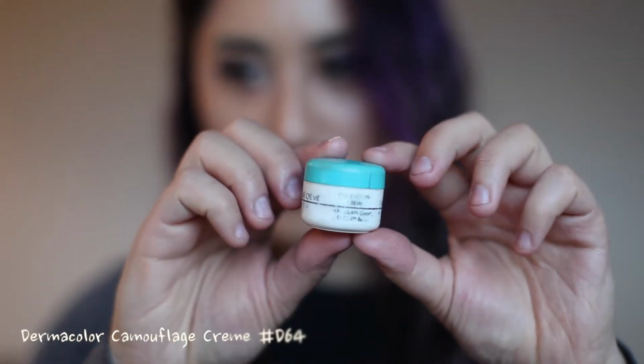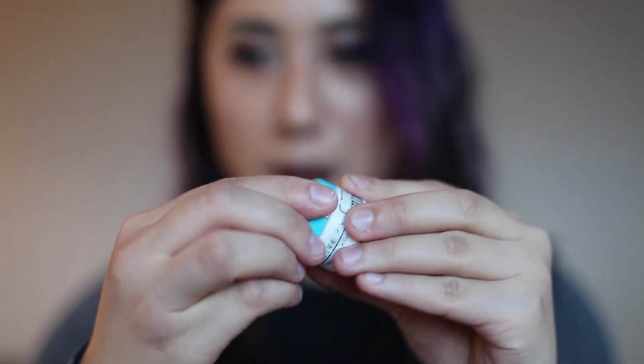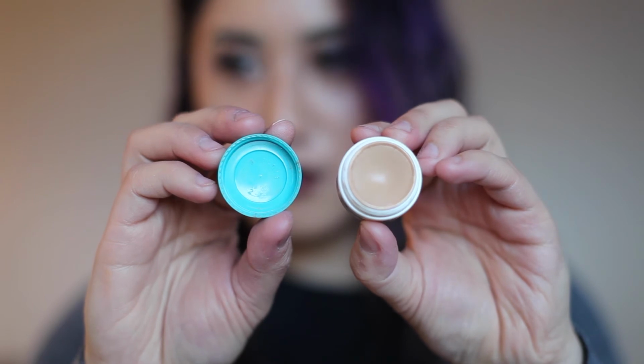Lastly, I have the Dermablend Camouflage Cream, and this one comes in a little pot like this. I first heard about this one on the Lisa Eldridge video about acne, and I really wanted to try something thicker and more pigmented compared to all the other concealers I had. This one, again, is very thick, and it does require a bit more blending.